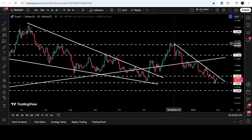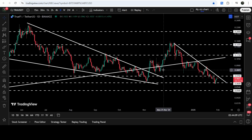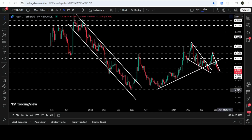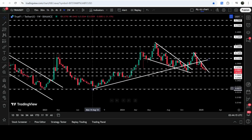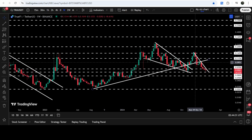And now you can see that after this rejection by this resistance, we have broken down a very long-term uptrend line support. Let me show you on the 7 days time frame chart. Here you can see that this support was coming from the month of August 2023. We had stable touch points here, then a nice bounce, and then another bounce here. Now after the breakdown here, for a while it was flipped into a resistance, and after the breakout, it was again flipped into a support, and now after the breakdown, it is again flipped into a resistance.